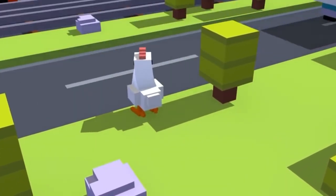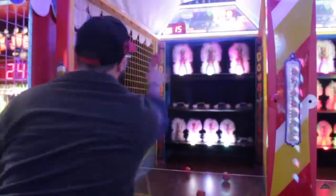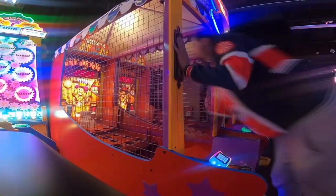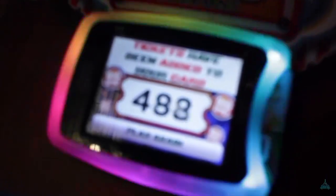A game that I'm familiar with from an earlier time in my life, Crossy Road. Now, the secret and efficient way to getting tickets at these arcades is to hit the jackpot for various games. For example, if you get 5 out of 5 balls in the milk jug toss, you get a 500 ticket jackpot every time. But, as I quickly learned, I was bad at milk jug toss and Down the Clown, two of the 500 ticket jackpot games.